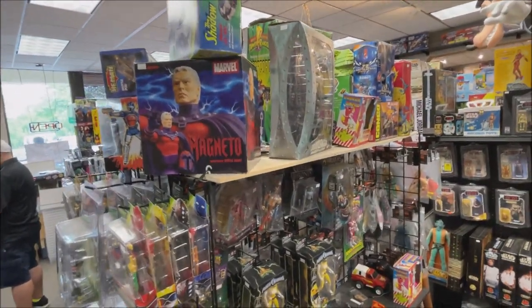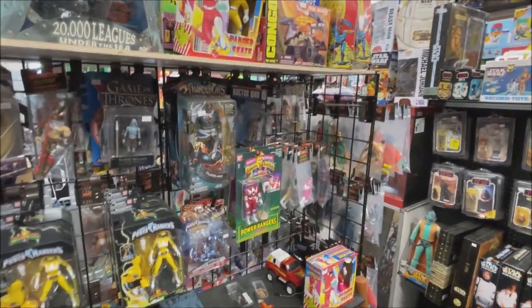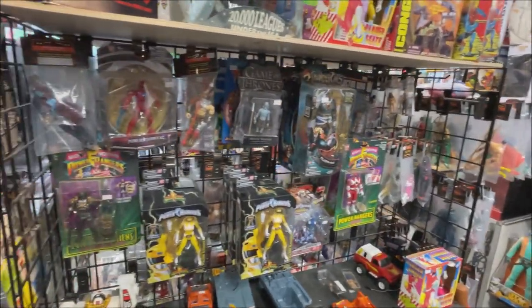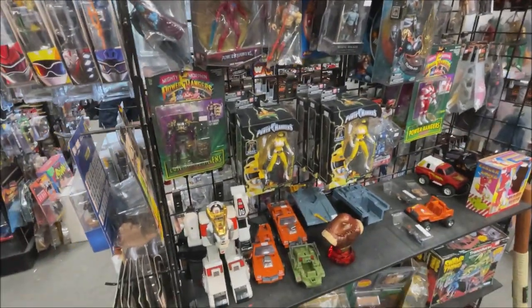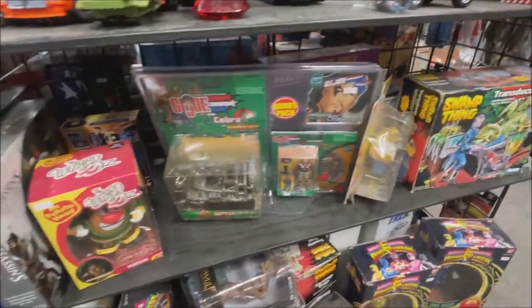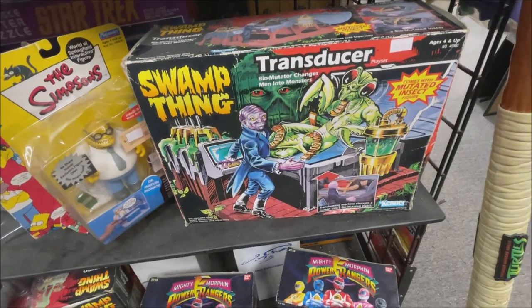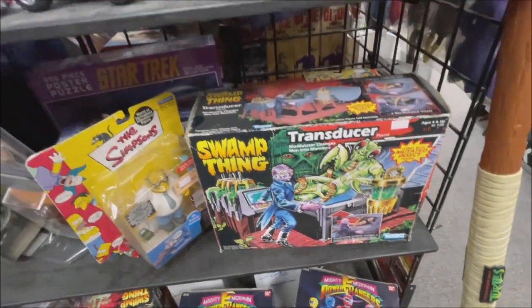Everything was clean. Everything was fresh. Everything was quite pretty. That's crazy. Like an entire, like every single one from G1? Maybe not every one, but quite a few of the big ones. Including many of the full-on combiners.